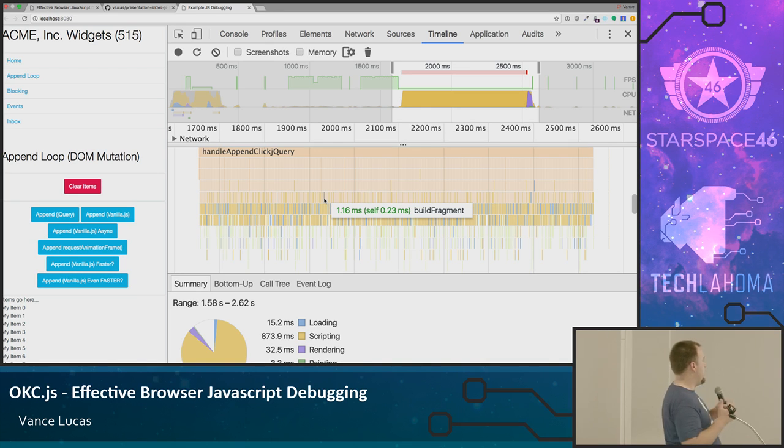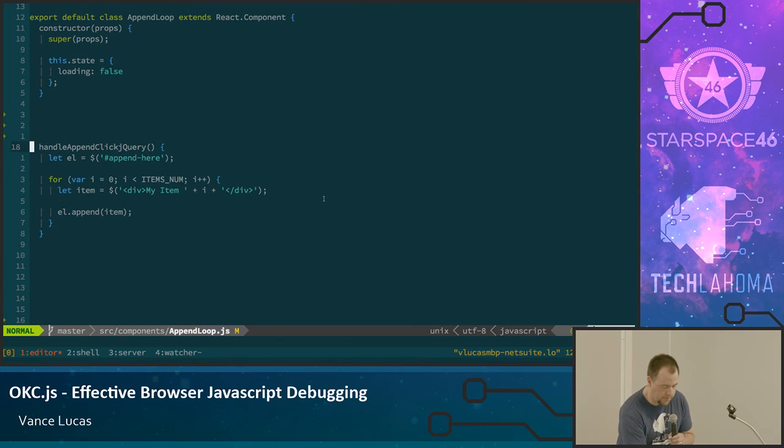So how can we optimize that? Does anybody have any ideas on how we might change that? Yes, Waylon. Turn it into one DOM modification. Exactly. That's exactly what we're going to do.